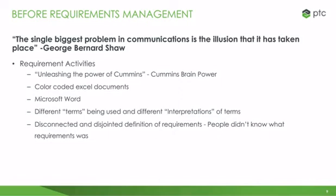I like this quote because I think it really captures the essence of requirements management, right? "The single biggest problem in communication is the illusion that it has taken place," by George Bernard Shaw. A lot of times we're in situations where you say A, somebody hears B, and somebody tells the next person C, and they all walk away from the table like, yes, we got it, right? That's a big problem, and it's a problem that a lot of companies struggle with.